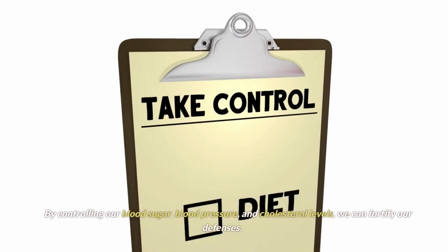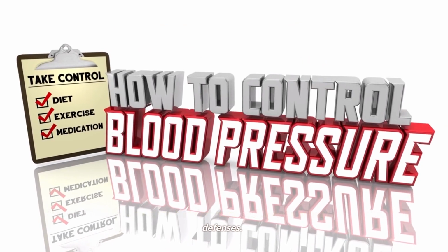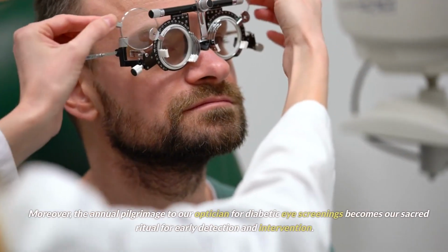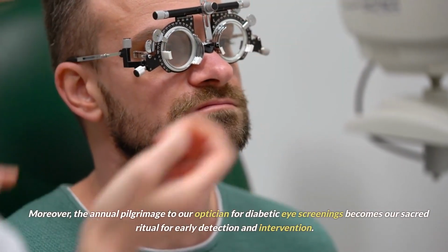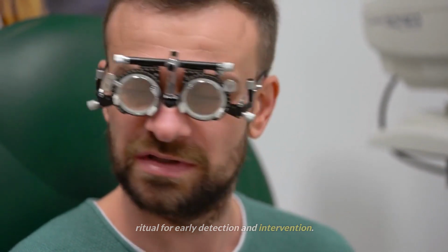By controlling our blood sugar, blood pressure, and cholesterol levels, we can fortify our defenses. Moreover, the annual pilgrimage to our optician for diabetic eye screenings becomes our sacred ritual for early detection and intervention.